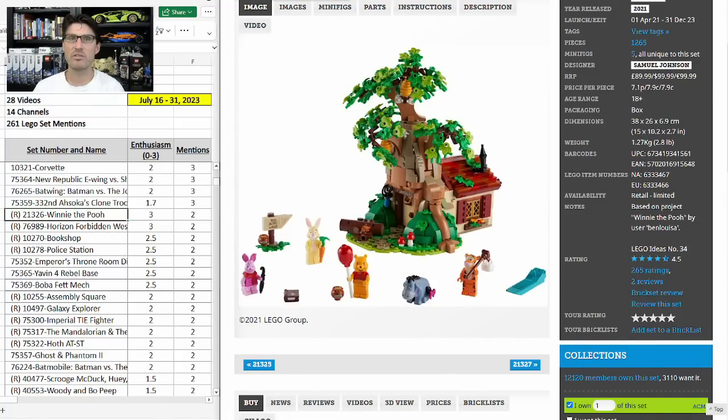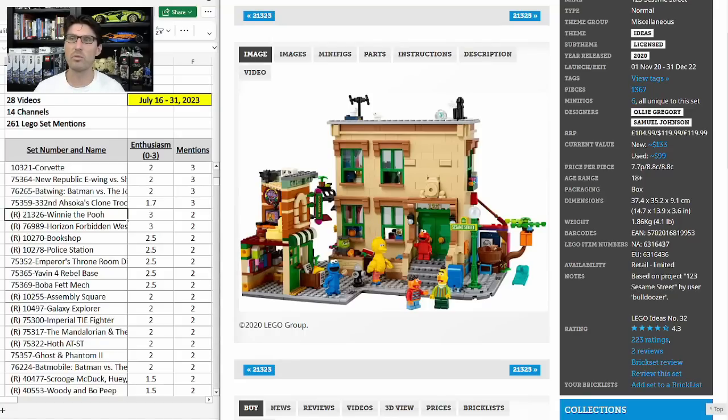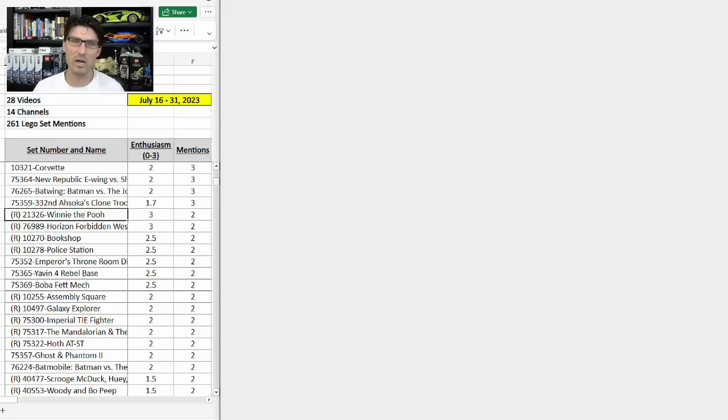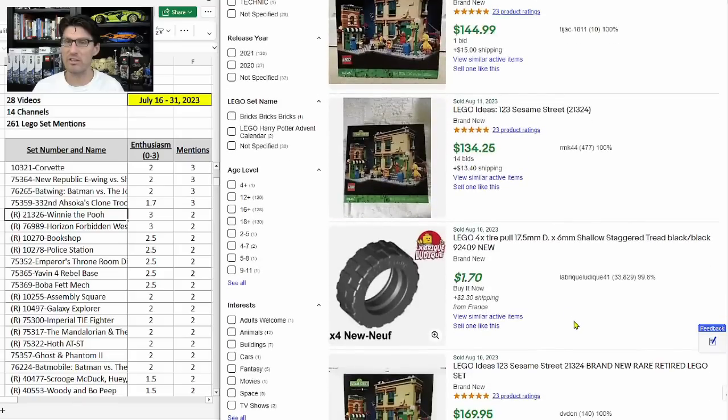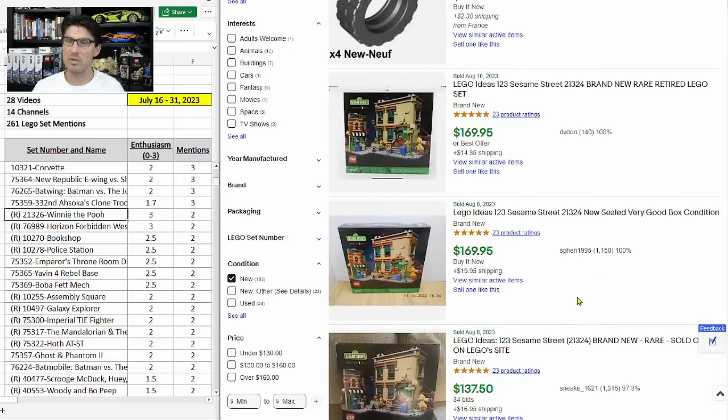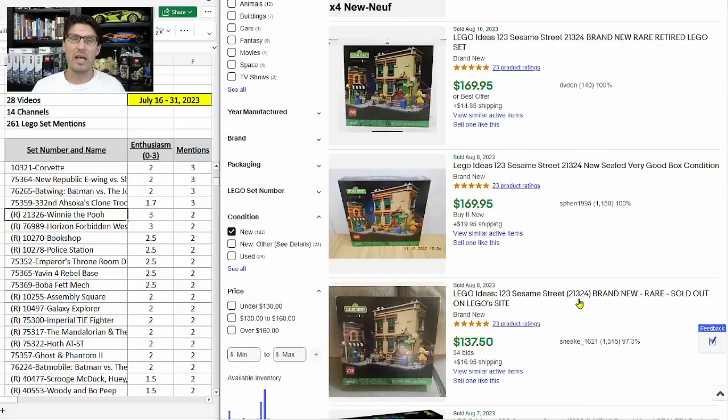If we look at this set's best comparable, the 123 Sesame Street Ideas set that retired last year, we can get a gauge on how the Winnie the Pooh set is going to do. This one was $120. We were getting it for the high 90s, and it's already going for, on eBay, 190 shipped from Australia, 160, 150, a couple of these in the 180, 190 range. And again, this is only 1 year after retirement, and hold times are stretching in the 2 to 3 year range.